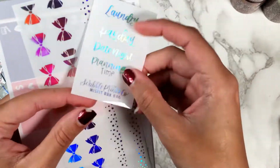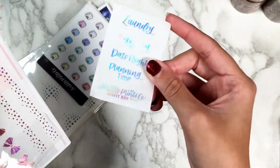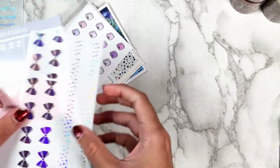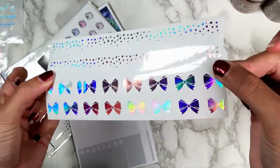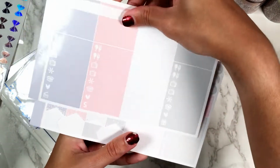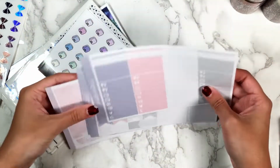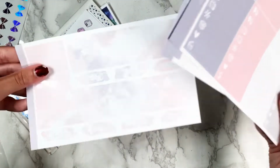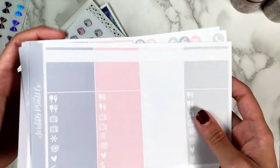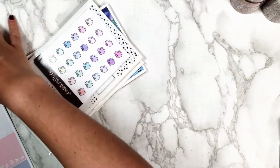So what do we got here? We have a little tiny script sampler in hollow, it looks like. That's super fun because I do not have a ton of hollow scripts. Oh, we have another hollow bottom washi overlay in the star pattern. Love that. Oh yes, little things pages. Oh, I always need more little things. So what are these for? I don't know, I didn't get the full boxes, but these obviously went to some kind of collection. But I don't really care because I'm just going to be taking them apart and using the various parts in different places. But yeah, I like these colors because they're very neutral, so I can pull them into a lot of different spreads. So that is my little rack bag.